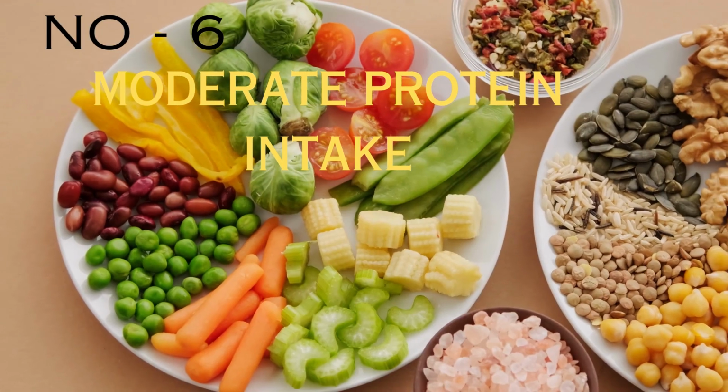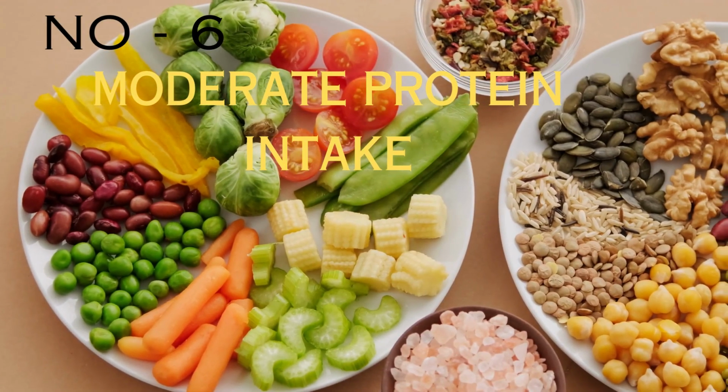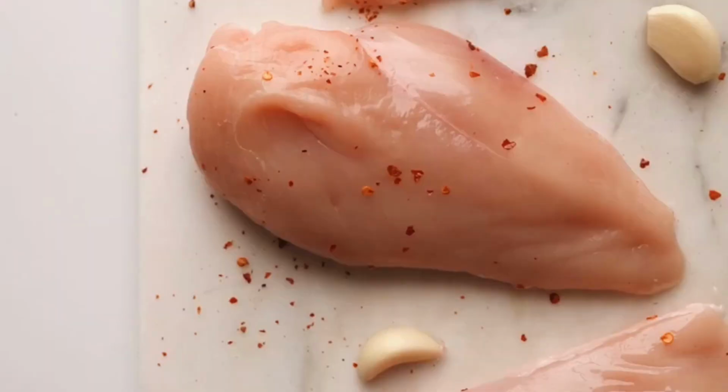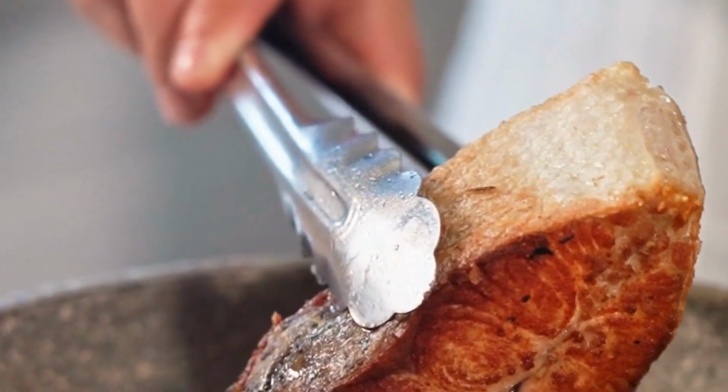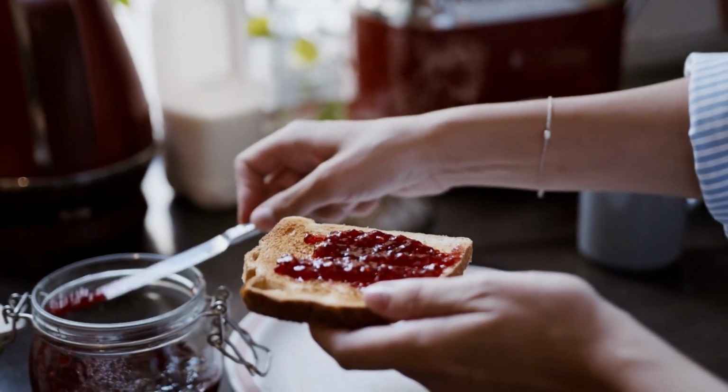Number 6. Moderate protein intake. Include lean protein sources like poultry, fish, tofu, and legumes. Avoid excessive intake of red and processed meats.